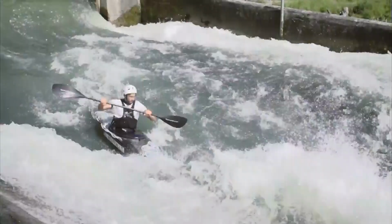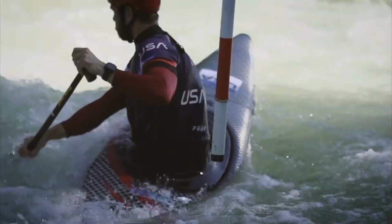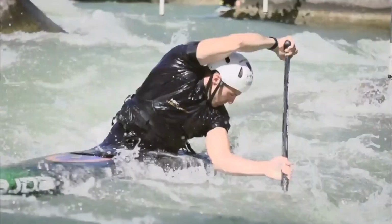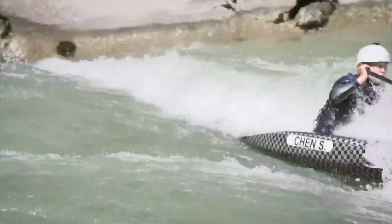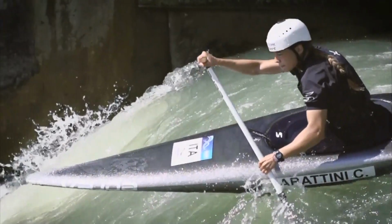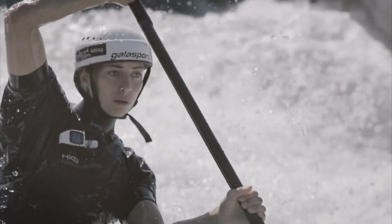Good afternoon and welcome to Ljubljana in Slovenia for round three of the ICF Canoe Slalom World Cup. Well, it's finals time. We've had the semi-finals of the men's C1 and the women's K1 this morning. Now, here in Ljubljana, in perfect racing conditions, we are focused on the finals. The men's C1 category will get underway very shortly. 50 boats have now been whittled down to the final 10.